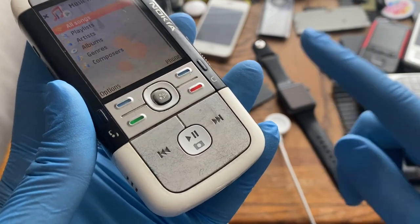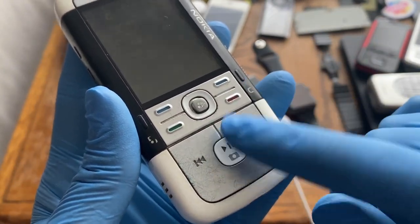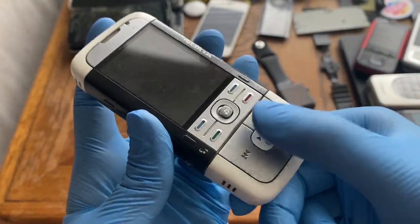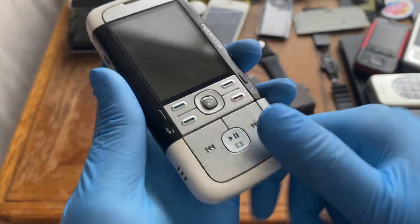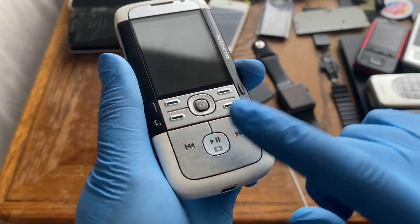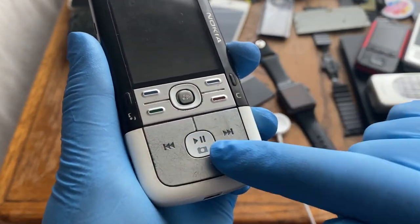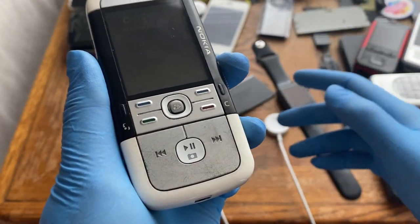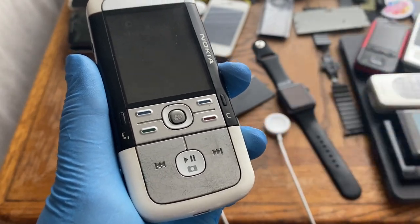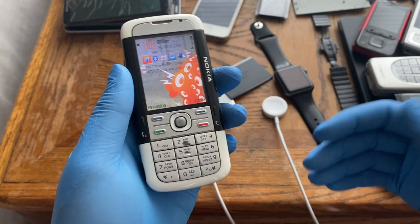I also forgot to mention that this key also acts as a camera shutter button. So you can use this as a camera shutter button while taking photos. Whichever way you put the camera, it will work. So it's also a camera shutter button, which is great, multi-use with the play pause button. Amazing design.